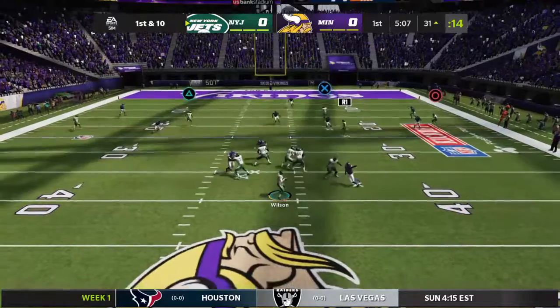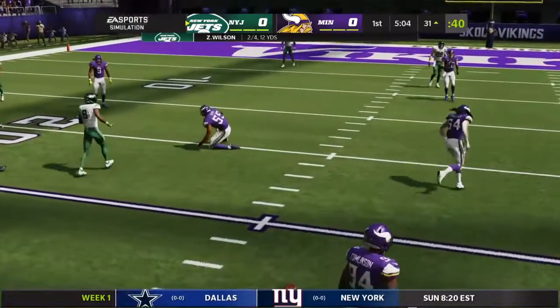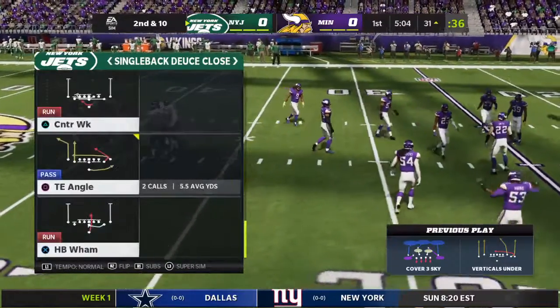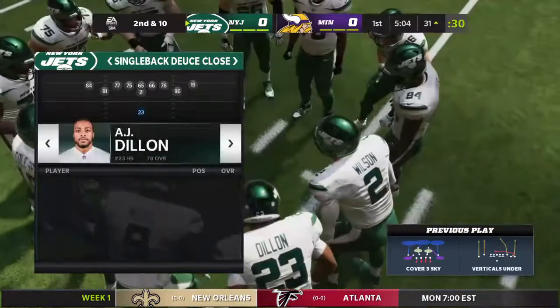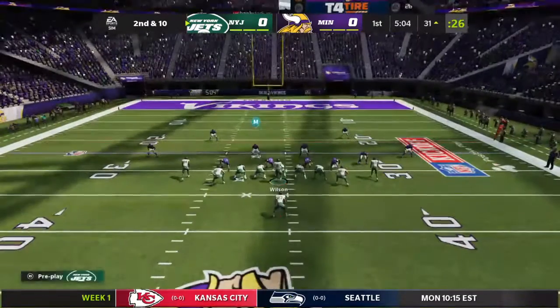Here's Wilson to throw. And that is incomplete. Oh, the coverage a little too good there, and it's second down. That's an excellent play by the defender. He diagnosed that one, closed quickly, and helped force the incompletion. 2nd and 10.